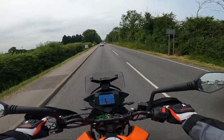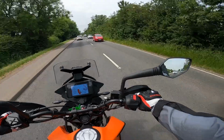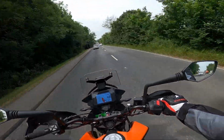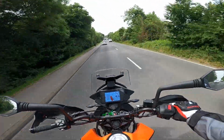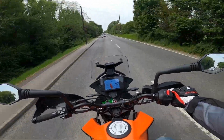Whilst they're perfect now for road riding, and I'm coming on to the comfort in a minute, for off-road riding, when you stood up on the pegs, you leant over a little bit. So if you're going to do a lot of off-road riding on this, which I suspect you're probably not, then you might want to think about bar raisers.